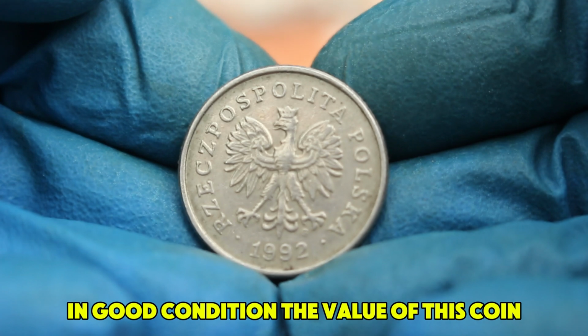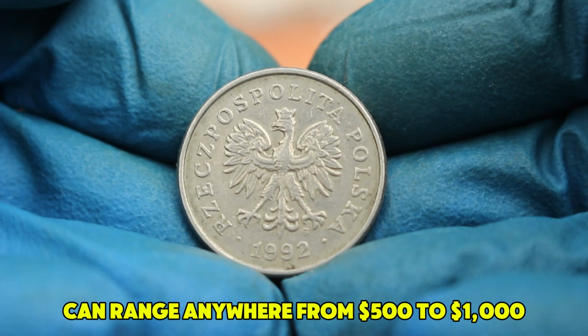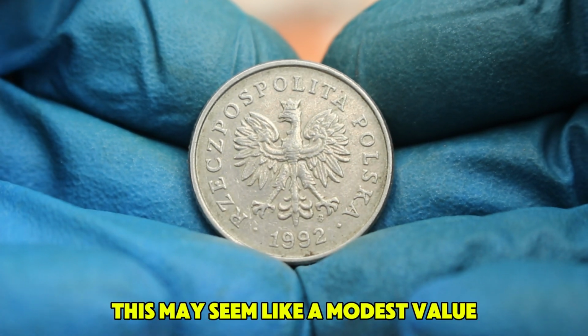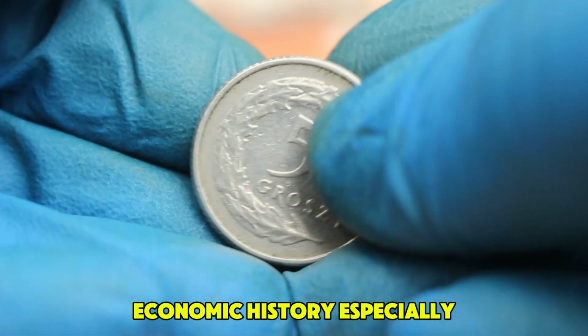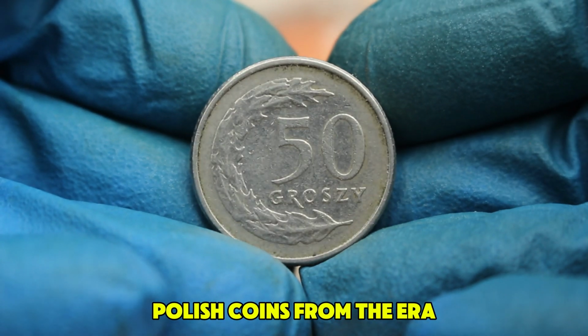In good condition, the value of this coin can range anywhere from $500 to $1,000 depending on demand, seller location, and buyer interest. This may seem like a modest value, but for collectors, the appeal often comes from owning a piece of Poland's economic history, especially if they're building a full collection of Polish coins from the era.